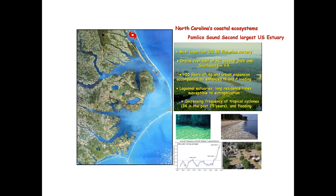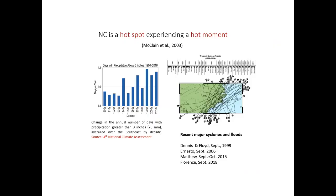And the other thing is that we have experienced an upswing in hurricanes and tropical cyclones, 34, I think I should include one more, 35, in the last 25 years. So we're heavily impacted, and what I'm going to talk about is essentially the hot zone that we're in, the Albemarle-Pamlico Sound System.